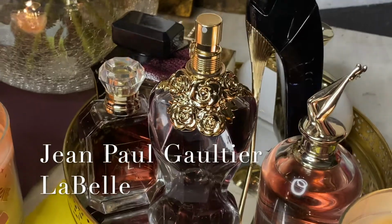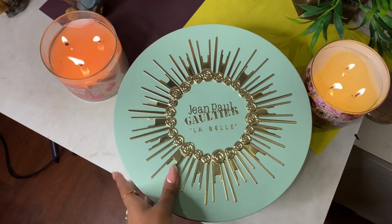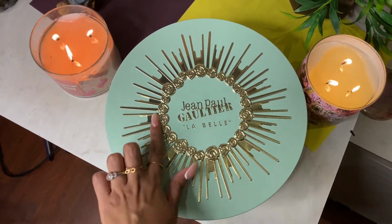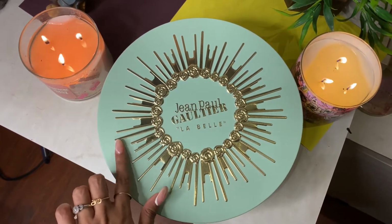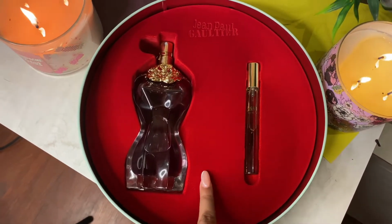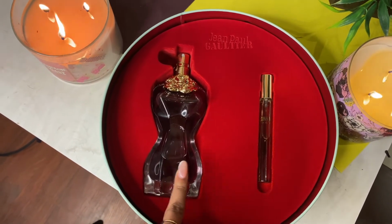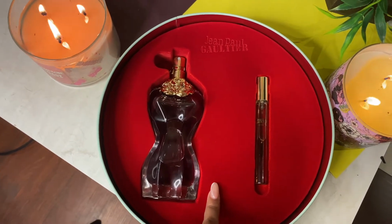So this is the Jean Paul Gaultier La Belle perfume. It has such a gorgeous packaging, you guys. Such a nice gift if you want to give someone special. It has this gold outer design and this pistachio color. And when you open it up, this is how it looks. Stunning. It has a velvet red inside, and you have the full-size perfume and the travel-size perfume sitting right here. Absolutely stunning packaging, and I'm super excited. This was on my wish list for so long. I love watching perfume videos on YouTube and I have so many perfumes on my wish list, and this was one of them because it's a gourmand perfume and I love gourmand perfumes.